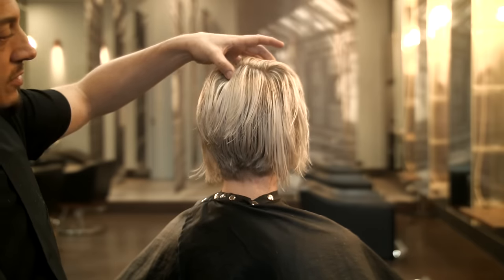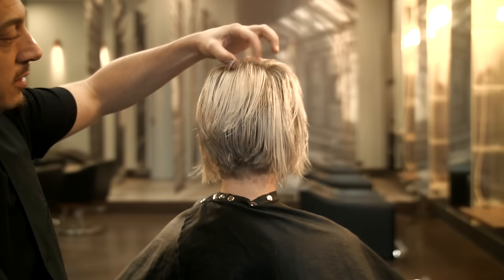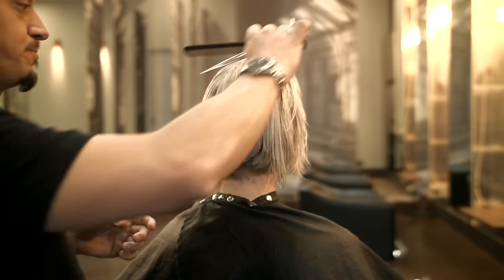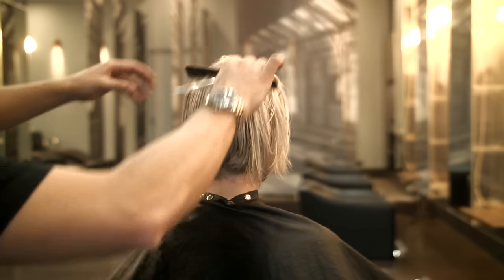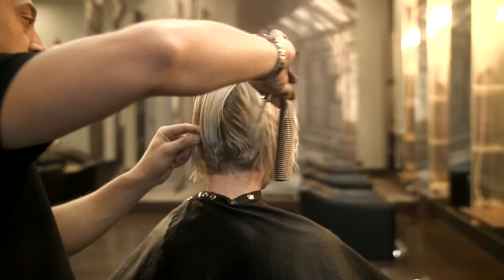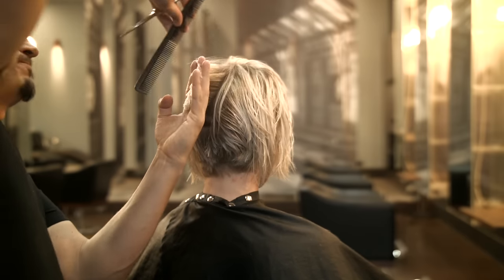It finds itself. Look at that crown spring up. Really, really important you know where that is. All right, let's go through and cut this middle section out.